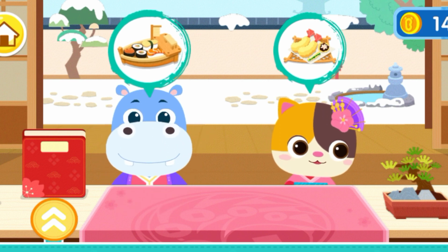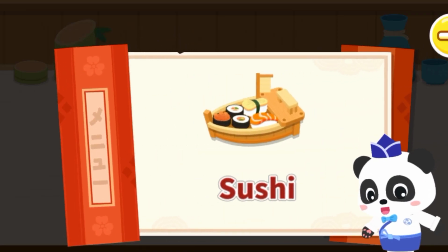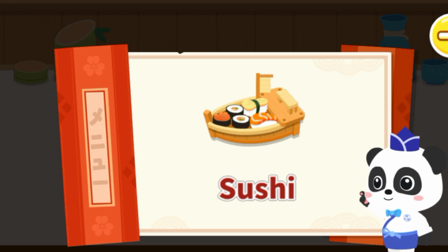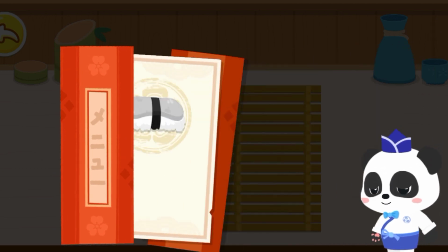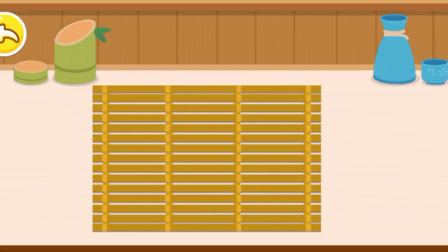Sushi. Sushi is a traditional Japanese cuisine. It is delicious and nice looking, with different combinations of rice vinegar and a variety of ingredients. Make a sushi roll. Take out a nori sheet.